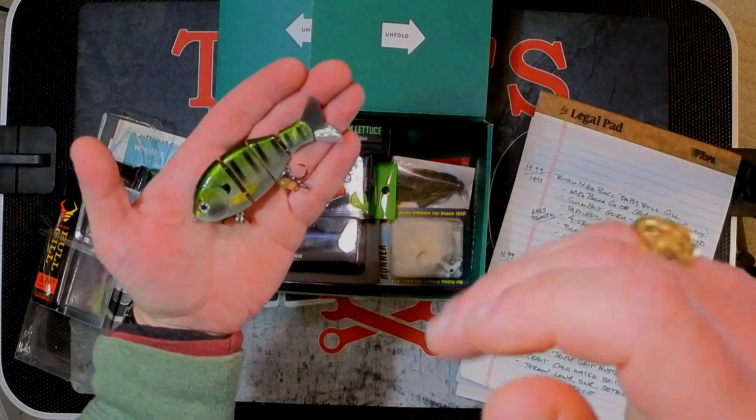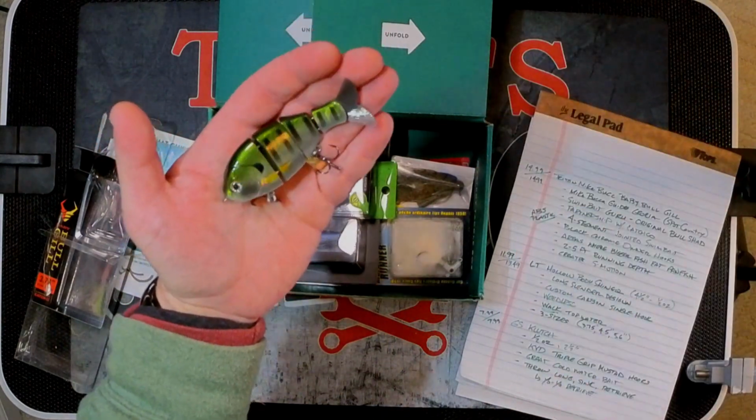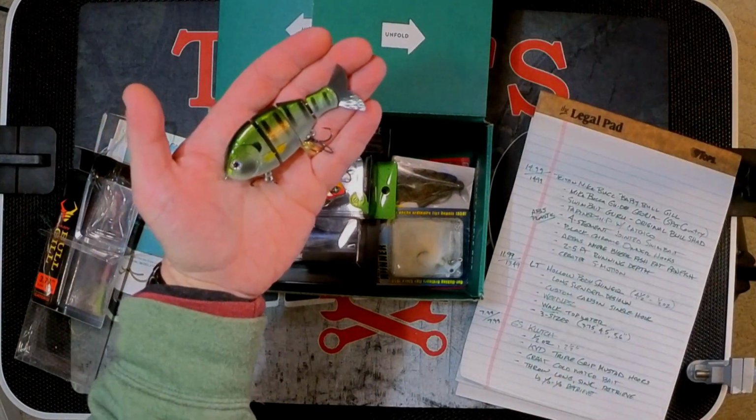You throw it out, you let it sink a little bit, and slow retrieve it. If you speed up the retrieve, it'll kind of come up to the surface and run a little bit tighter wobble as well. But the slow retrieve gives a nice wobble, about 2 to 5 feet, kind of an S motion. What else can I tell you?